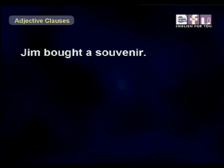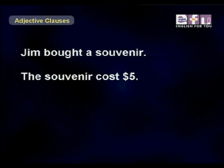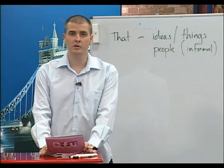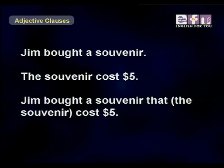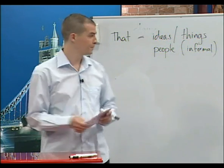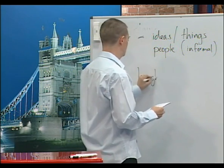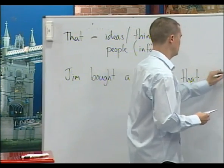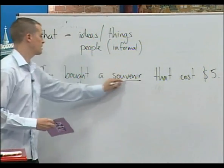Let's have a look at the other example. Jim bought a souvenir. The souvenir cost $5. So we can combine these two sentences by replacing the souvenir in the second sentence with that, because the souvenir is the same in both sentences. Jim bought a souvenir that cost $5. That is the souvenir. So that is used as the subject of a clause. What does it say? Jim bought a souvenir that cost $5. This is our main clause.